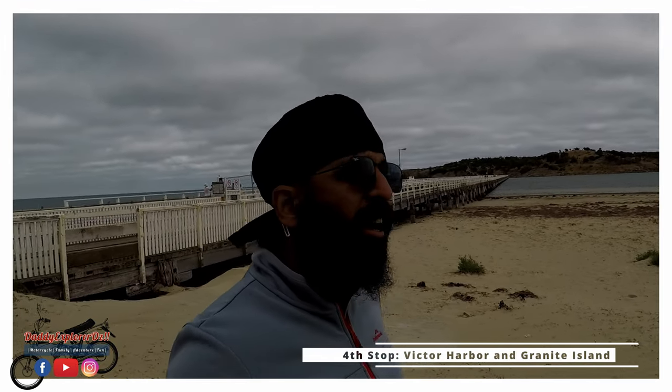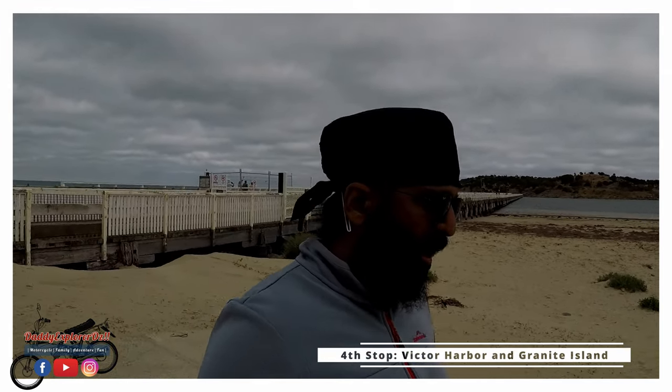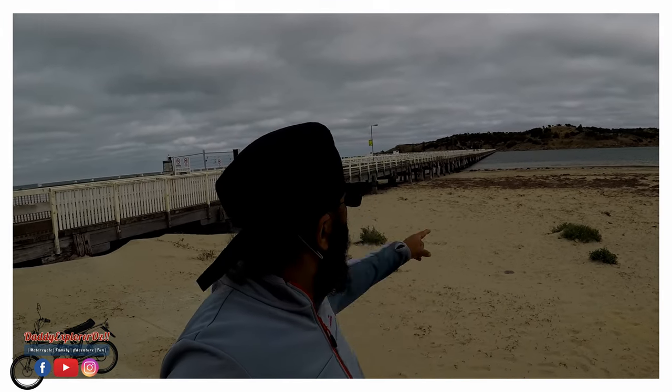Hello, we are here at Victor Harbour now. Last stop for the day. I'm not sure if you can hear me well. There seems to be a lot of wind. The temperature has dropped significantly. It's now 20 degrees. It's nice and cool. So we've got our jumpers on. So that there is Granite Island.